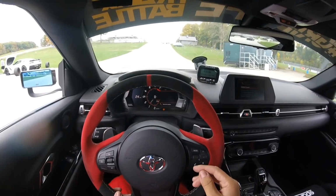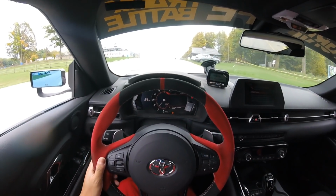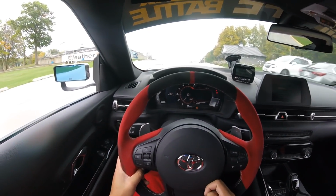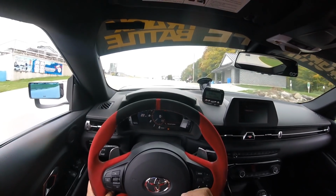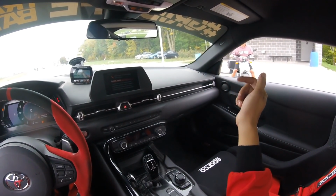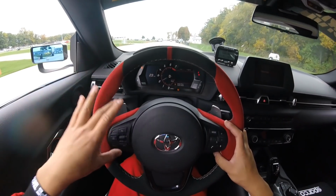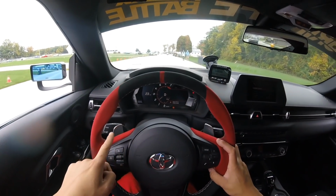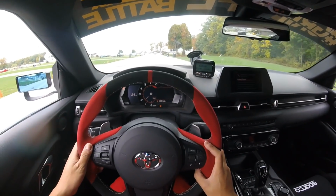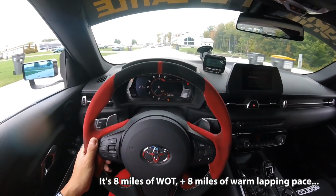I feel like I drove better on the second lap. It was a little neater, a little cleaner everywhere, but the first lap had a little bit more power at the end. The car, I think, either got fuel starved or maybe IAT at the end, because this is like 8 miles of wide open throttle.